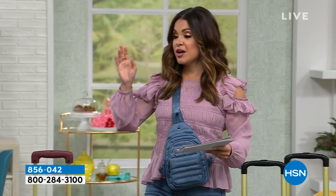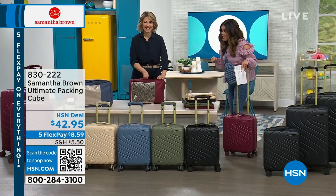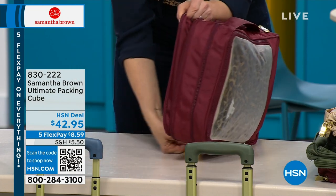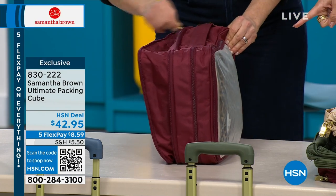Okay, so Samantha, you are very well known for your packing cubes. Yes. And you said, you know what? I'm going to bring you the ultimate packing cube. We have been waiting to see this in action. I mean, my goodness, you take everything you love about those cubes and put them all into one. Yes, absolutely. Look, it expands, it has a front pocket. This thing is so cool.